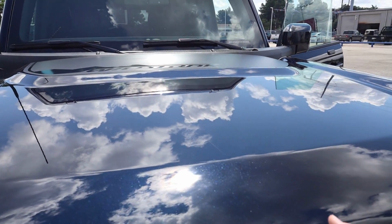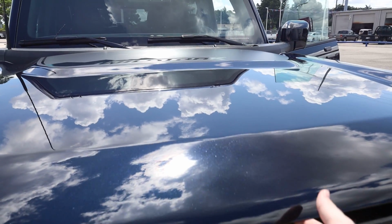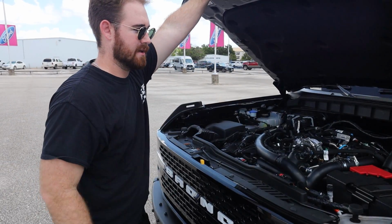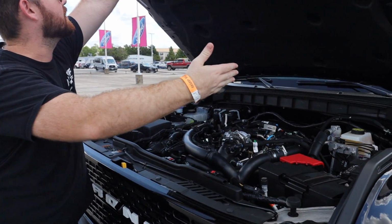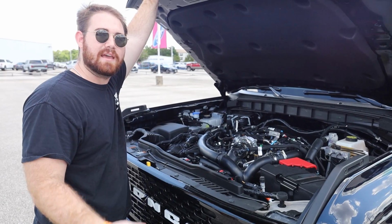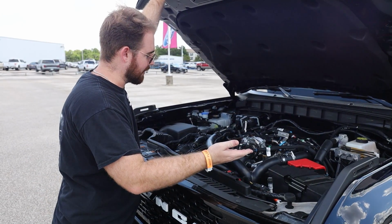There must be a latch under here somewhere. There it is. So it just takes a little bit more of a push to get this hood open. But there are no power struts, which I feel like is a missed opportunity here. But you know, you gotta save weight when you can on a huge car like this.